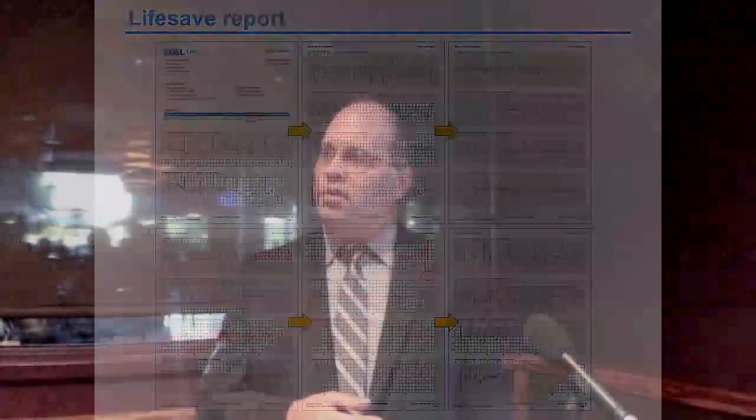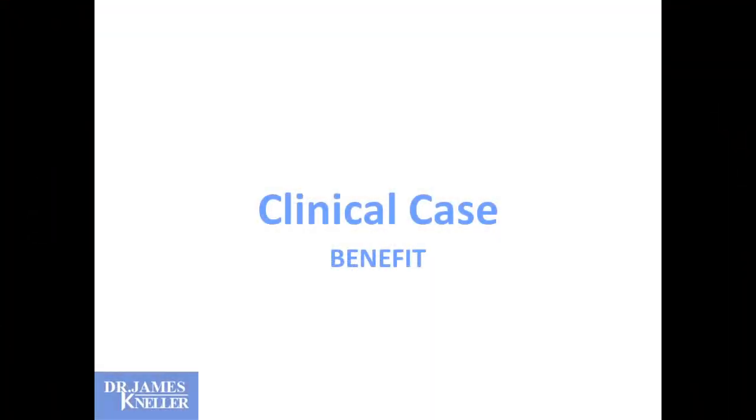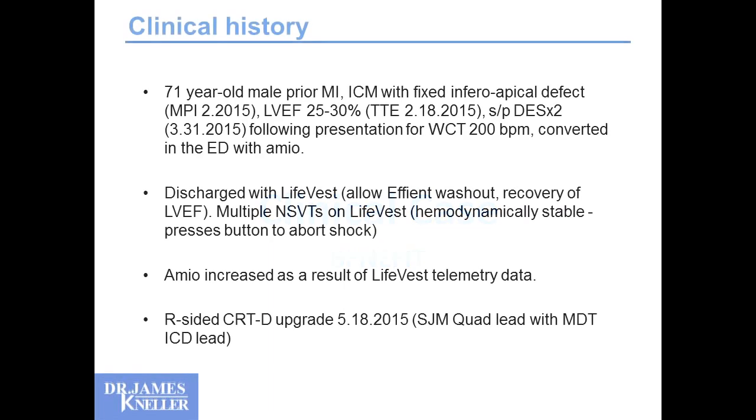So, the LifeVest being used in a high-risk situation when we weren't ready to implant the permanent device, resulting in a LifeVest in somebody who did then go on to receive an ICD implant. A clinical case of benefit, not necessarily shock, but where we do benefit for the patient having the ICD.